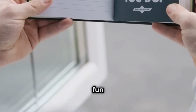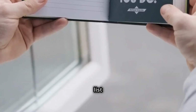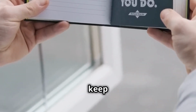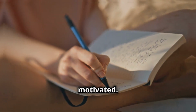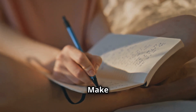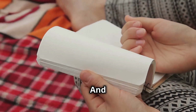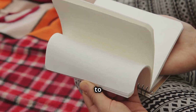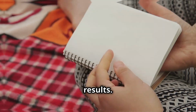You can even include fun things like motivational quotes or a list of rewards for meeting your goals. These little touches can keep you inspired and motivated. The more enjoyable the process, the more likely you are to stick with it. Make your journal a place you love to visit, and that's how you create a language learning journal that works for you. Tailor it to your needs and preferences for the best results.